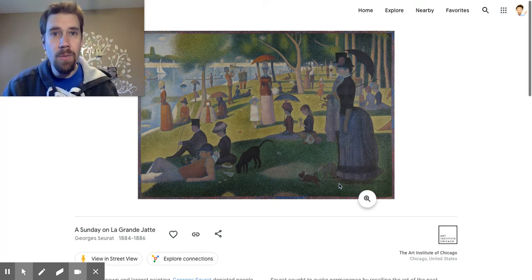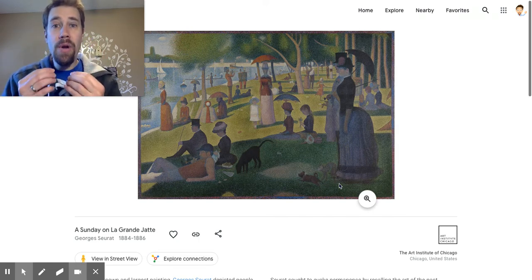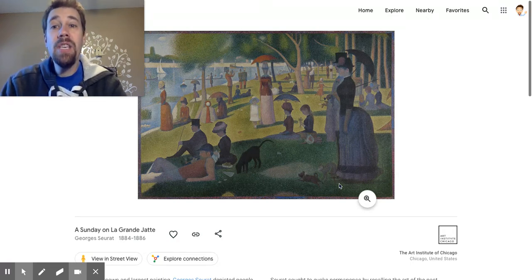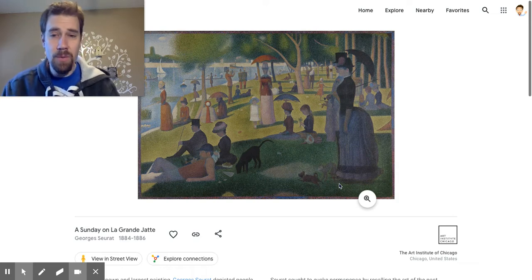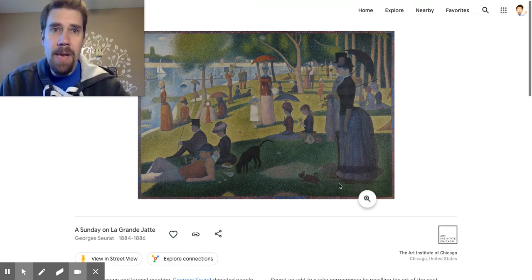Georges Seurat was kind of the leader of this. He was really into how all those colors melded together in your eyes and your brain to create this really stunning image. The other thing you should know about this painting is that it is huge. It is probably as tall as your classroom ceiling and about as wide too. So it's a huge canvas that Georges Seurat was working on. I want you to explore around that painting a little bit.